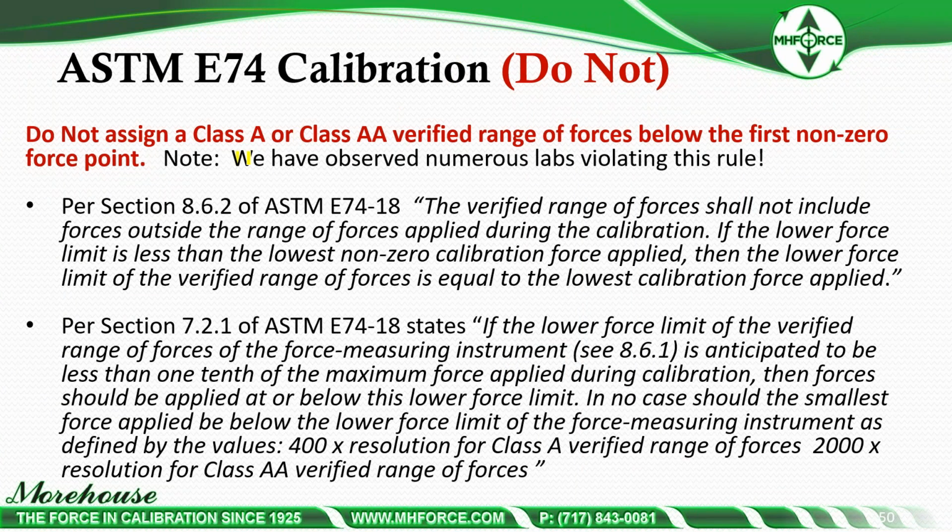We have observed numerous labs violating this rule. And why? Because it's easy. Typically they'll use one standard and they won't have to change out standards. Changing out standards costs money, costs time. They would have to charge more. If you're sending to these labs, my advice is demand that they do a 2% force point. Make them change out their standards, make them follow the ASTM guidelines in section 8.6.2 and 7.2.1.